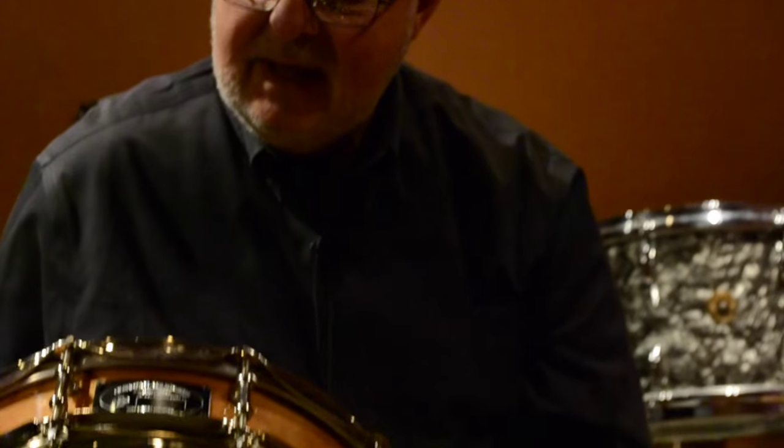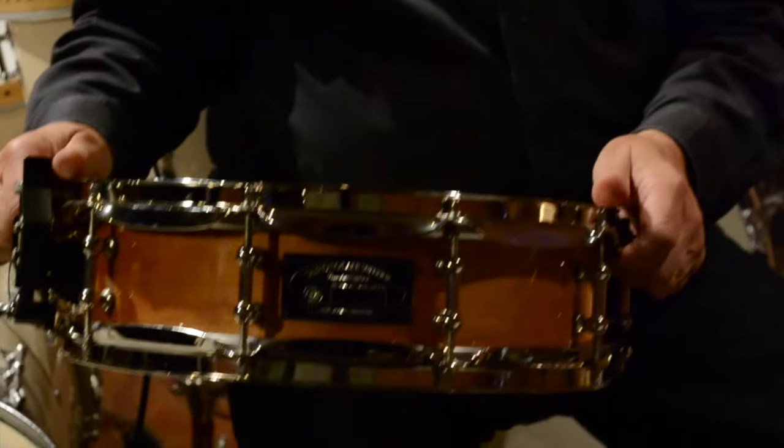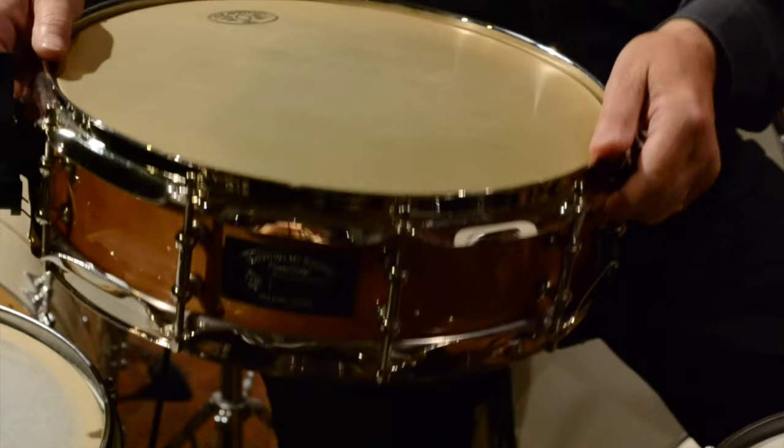I had all of these drums and eventually got talked out of some of the ones that I kept for my own collection, and just recently took this one back in trade. And as you can see, it's never been used, except for me playing on it recently.